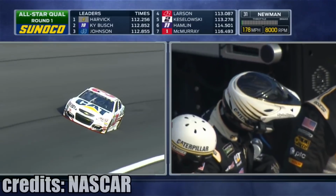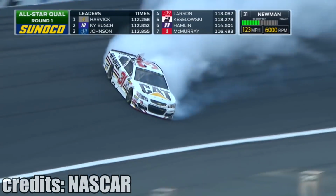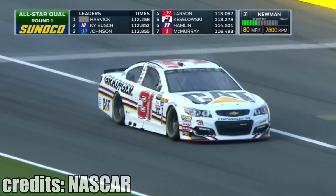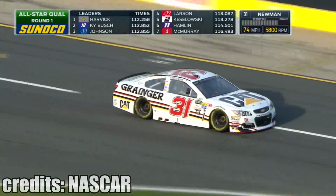Here is Ryan Newman saving his car from the wall during a qualifying session. He definitely needs these four tires now. Like I said, he's good at what he does.